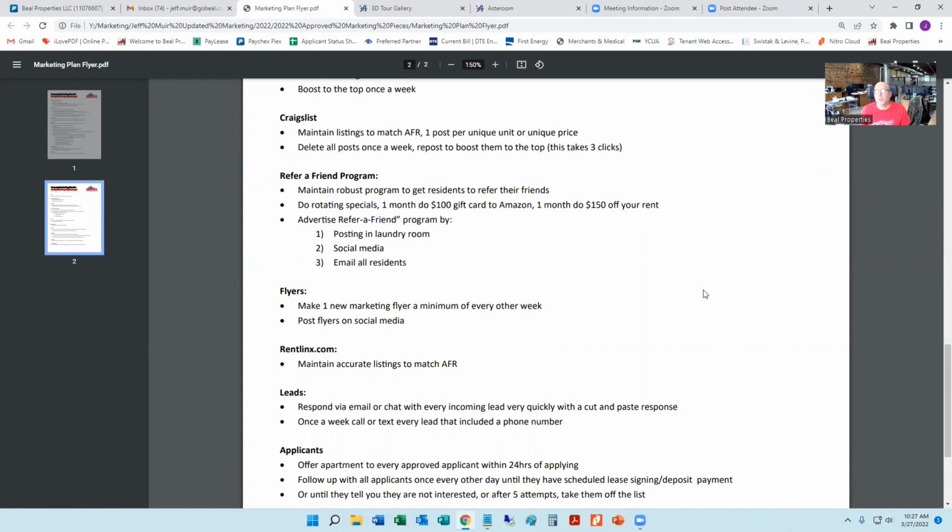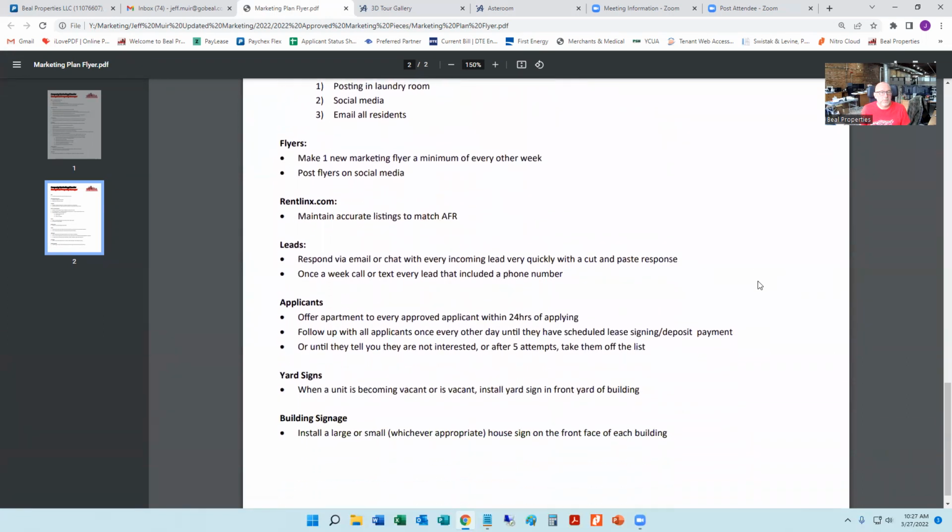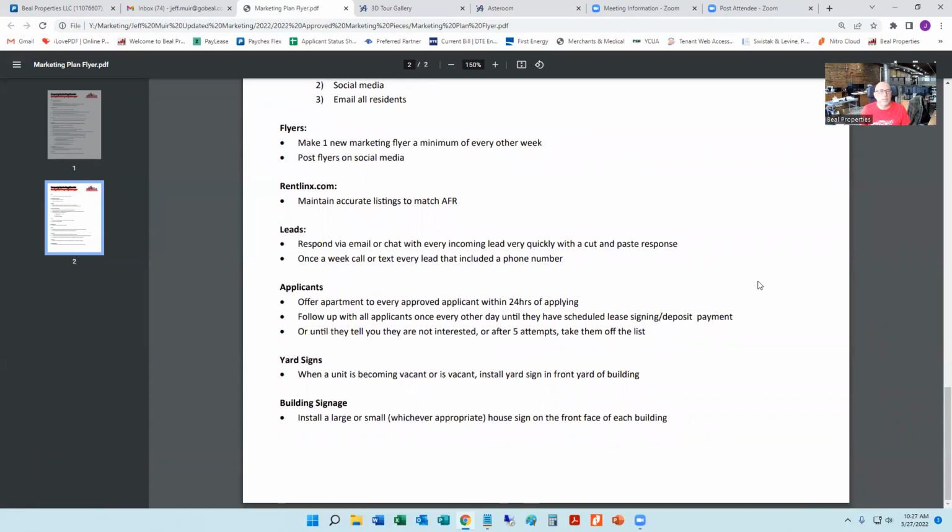We do a refer a friend program. So for tenants, employees, contractors, if they refer someone to rent with us, we will give them either a gift card or a credit on their rent. This is pretty popular. And so we also do marketing flyers that can get posted out to social media that tell the details of the property. We use Rent Links, which you can look up. It's just another marketing platform.